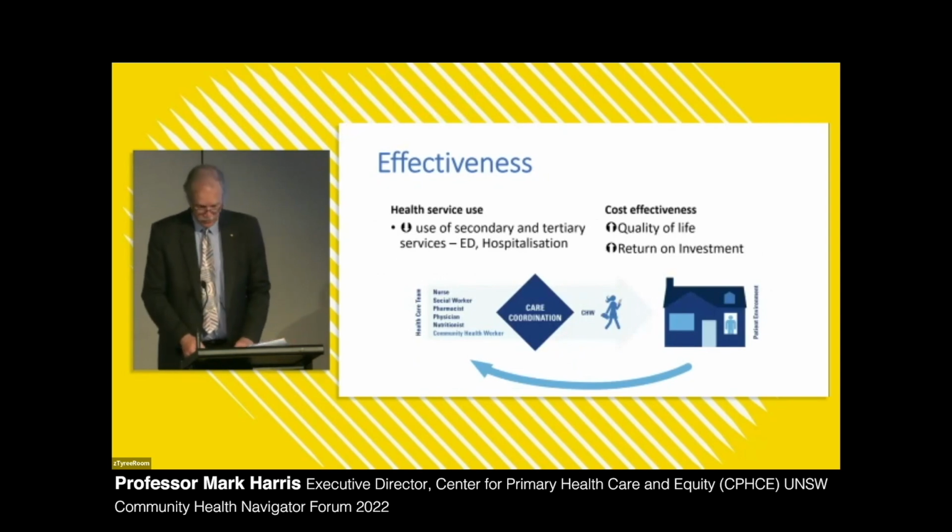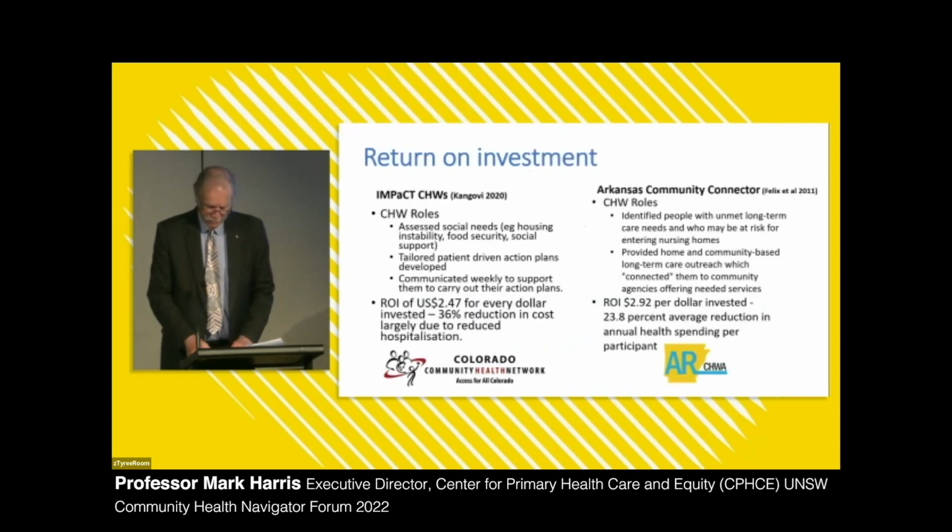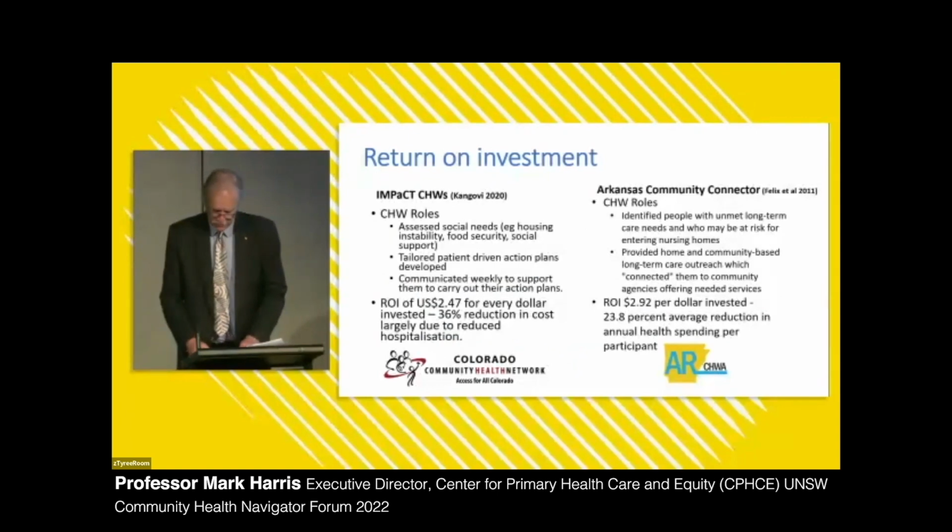There's some evidence for their impact on health services, particularly decreased use of secondary and tertiary care services, especially emergency department use and hospitalisations. Similarly, there's evidence for improved quality of care and that they represent good return on investment. So these are just two examples of return on investment analysis in two programs in the US which have involved community health workers acting as navigators for patients based in the community.